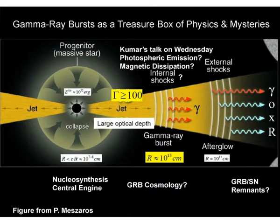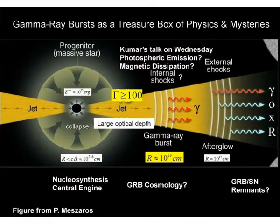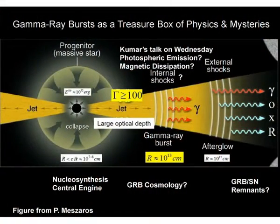Up to now, I only talked about the central region of a gamma ray burst. But after that, there are plenty of interesting topics about gamma ray burst. For example, after the jet launch, explosive nucleosynthesis should happen here. Also, the relativistic jet propagates. And as in Kumail's talk yesterday, there should be some dissipation, and the gamma ray burst is produced here. But we don't know the mechanism. Maybe photospheric emission, but maybe magnetic dissipation or internal shocks.